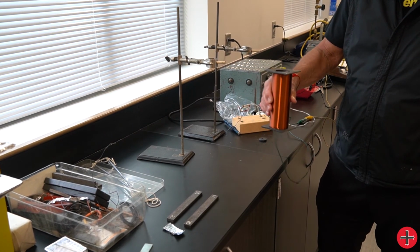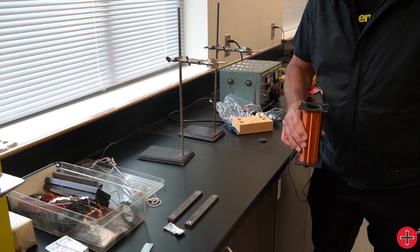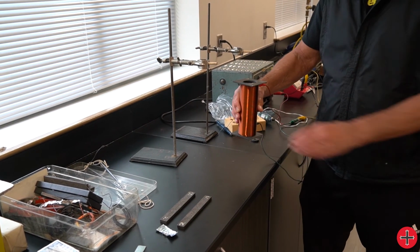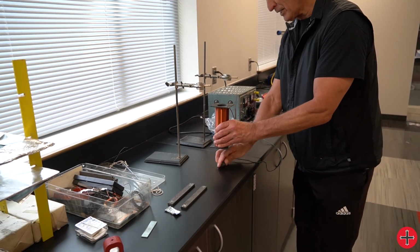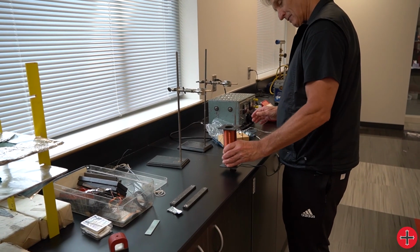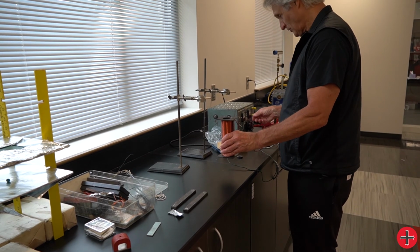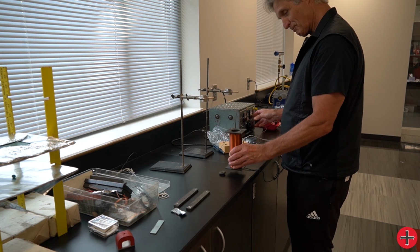It's actually levitating inside of this coil. If I look down in it, I can see the ceramic magnet floating. And again, I'll try to pick it up here. I can give a little more current, I think. That's the wrong way. As soon as I cut the electrical current, the magnet will fall out.